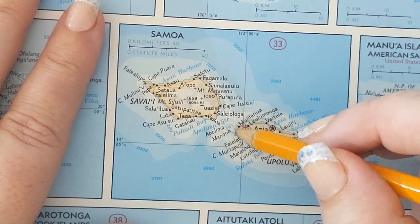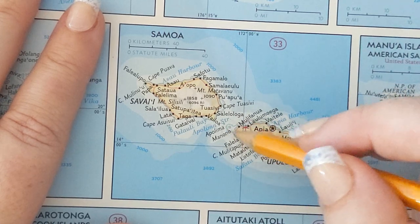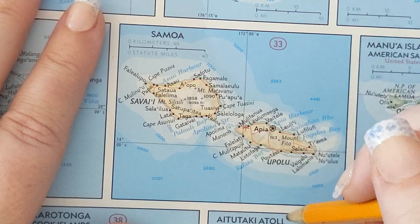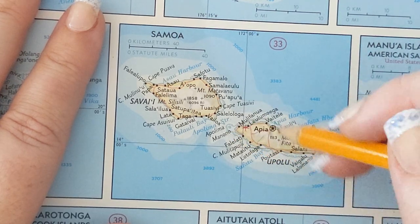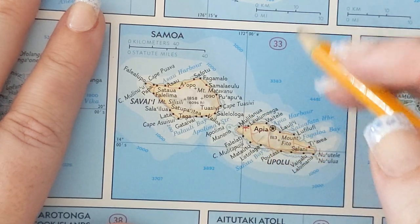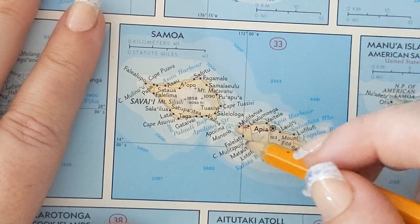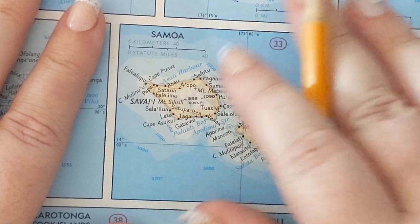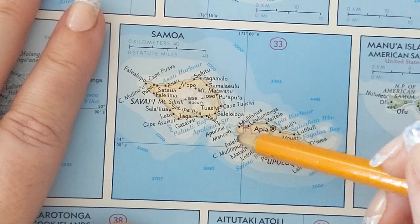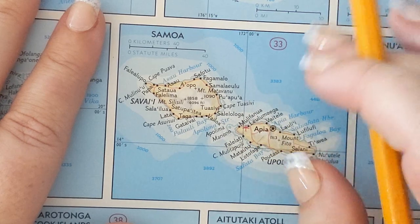Those are mainland towns that correspond to the islands, and they have boats that go back and forth between the islands. Most of the population of those towns are people from Manono and Apolima who want to live on the more modern side of Samoa. So that is why those towns are there. I think that is so interesting. But even more interesting than that is the history of this little tiny corner of the world. So much has happened here, so let's get into it.